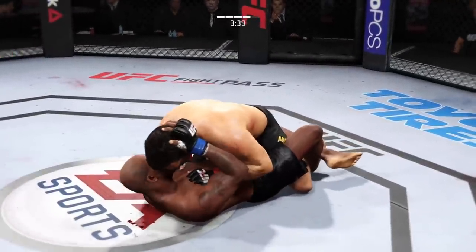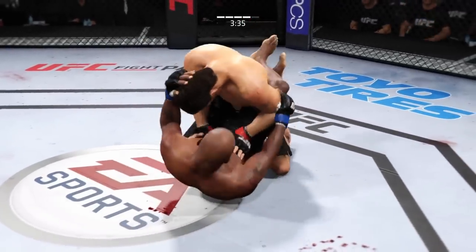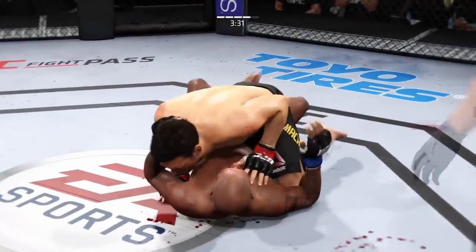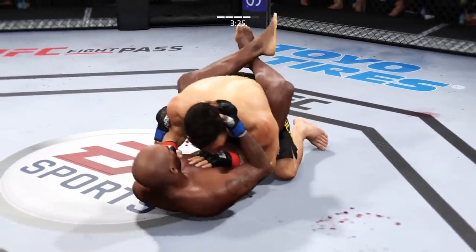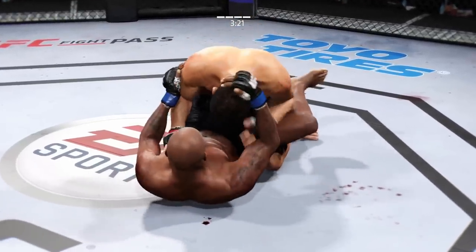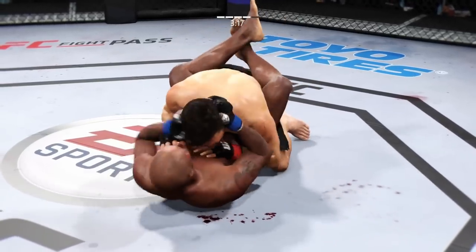Machida with the takedown. Don't forget, Joe, he's not just a black belt in karate. He's a black belt in jiu-jitsu as well. He moves to full guard here. Beautiful timing with the left hand. Now he's back into full guard. Big punch. He's looking to move into half guard. With the right.